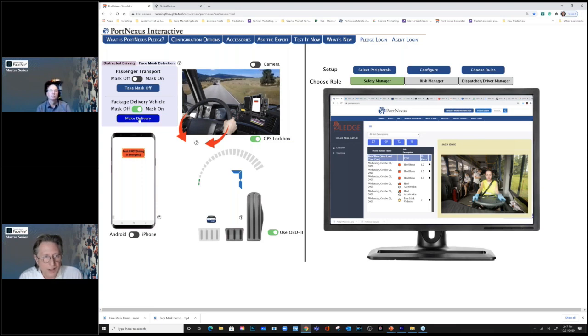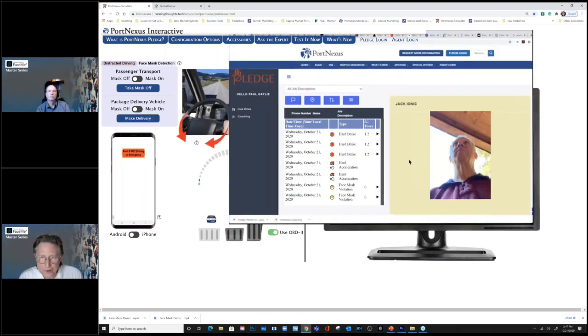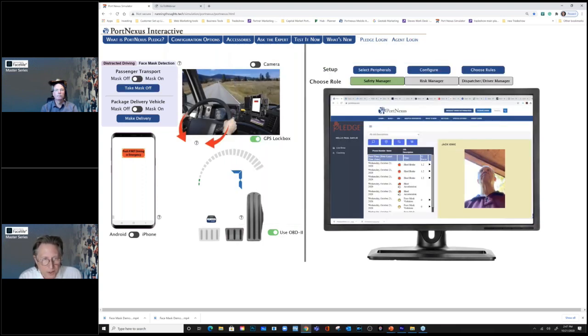Same thing with a delivery person. As long as they deliver with the face mask on, no problem. If they are delivering with the face mask off, it's going to create the violation. It's going to show the document that allows the company to address it from a coaching standpoint and protect the company from that vicarious liability. So it's very simple to understand the concept and understand how it works. From the mobile side, it's invisible.